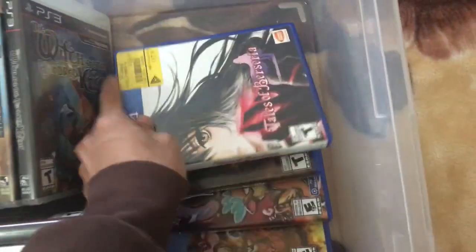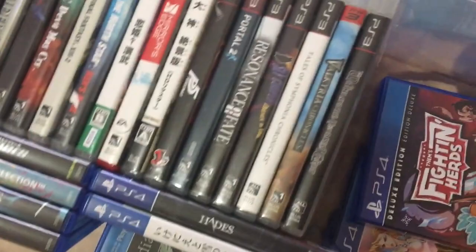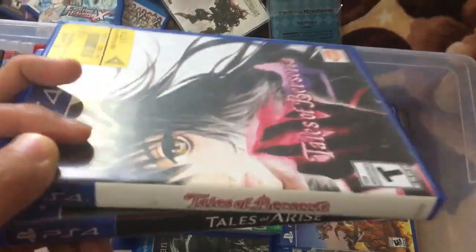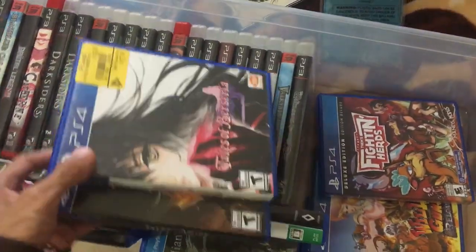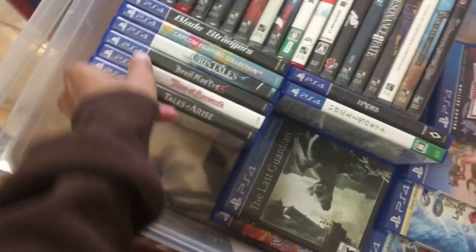Alright. Tales of Berseria, Tales of Arise. I haven't gotten to these yet because I wanted to finish Symphonia. But since at this point I've abandoned Symphonia, I'll at least give these a try. Honestly, I probably won't end up keeping these even after I play them. So we're going to skip those for now.